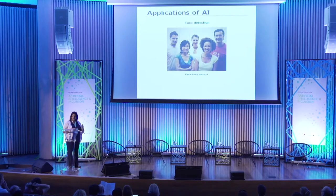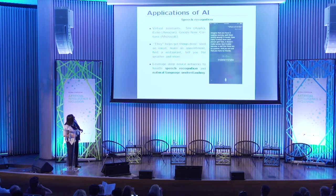Face detection: most of us have smartphones. Whenever you try to take a picture, the system identifies faces on the image very fast, right? There is an AI system behind that can use machine learning to detect features of the face, like eyes and forehead and the nose. So there is an AI system that can detect on the fly the presence of persons on the image.